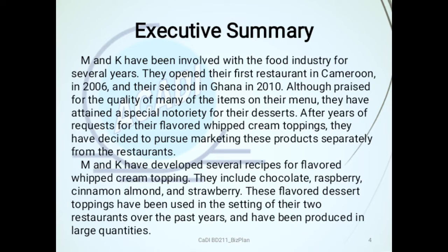Executive summary. We have M&K. M&K have been involved with the food industry for several years. They opened their first restaurant in Cameroon in 2006 and their second in Ghana in 2010. Although praised for the quality of many of the items on their menu, they have attained a special notoriety for their desserts. After years of requests for their flavored whipped cream toppings, they have decided to pursue marketing this product separately from the restaurant.